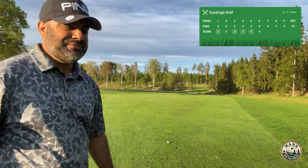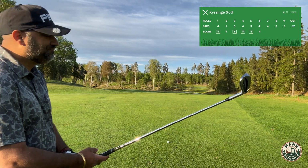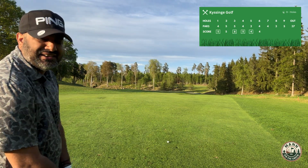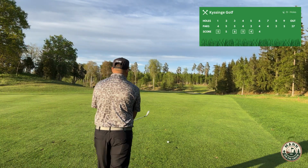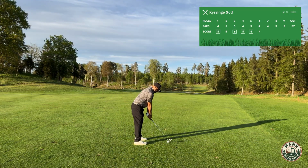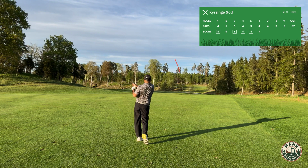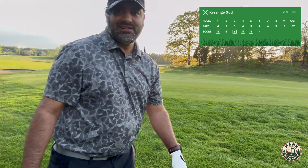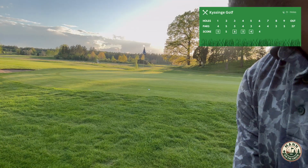From here, I have about 100 meters to the back of the green, which is where the pin is. So ideally, I would try and hit it to the center and hope for a close putt. I thought it had rolled over a bit, but clearly it was behind on the green. So let's see if I can get it to putt for a par.